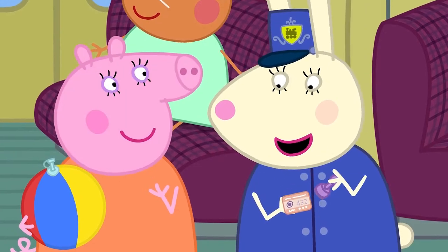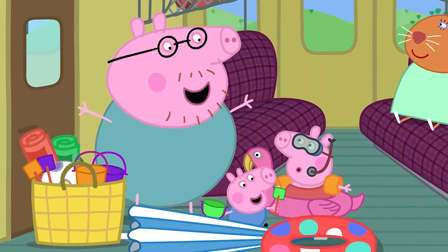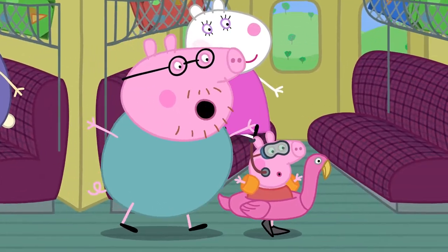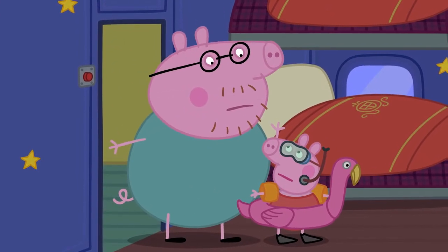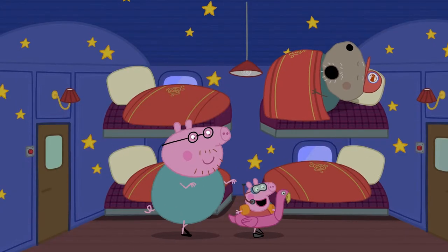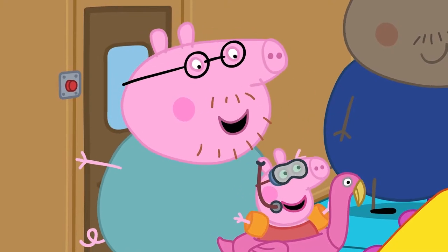How exciting! I love the seaside. I think it's time for some lunch. Peppa, let's look for the dining carriage. Daddy Pig and Peppa are walking through the train to the dining carriage. It is very wobbly. Oh, this carriage must be for passengers who want to sleep. Whoa! This carriage must be for people who want to play on the train.